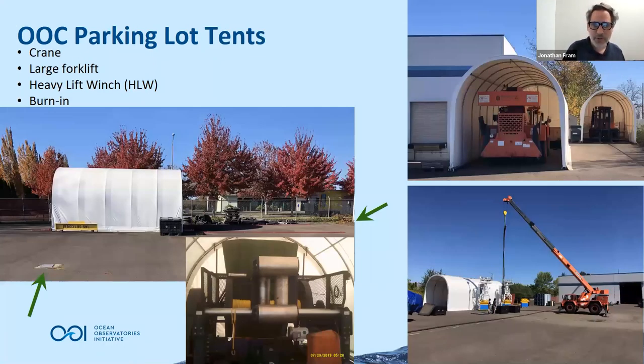And now let's take a tour of the lot, of the items inside of it. One thing you saw from the pictures from security cameras was four tents. Two of the tents store our large vehicles. One of them is a crane, and you can see in the bottom right, the crane lifting up the stretch hose.